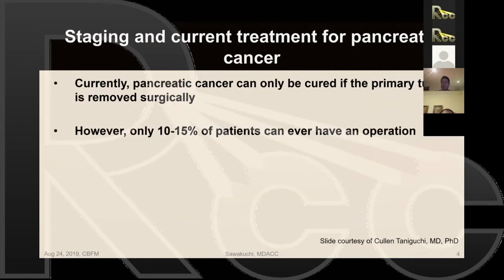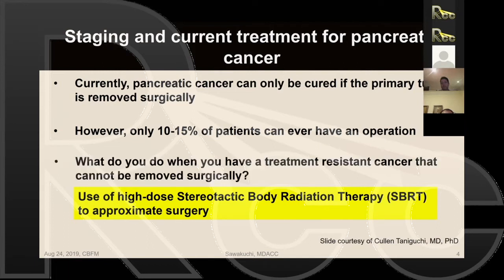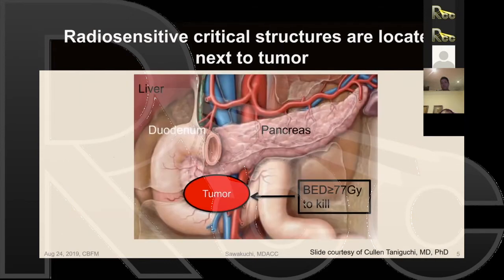Currently, pancreatic cancer can only be cured if the primary tumor is removed surgically. But only about 10 to 15% of patients can ever have an operation because of other mitigating circumstances. Therefore, the use of high-dose stereotactic body radiation therapy to approximate surgical benefits has more recently been talked about. But what do you do when you have a treatment-resistant cancer that cannot be removed surgically? That's the question we're looking at.